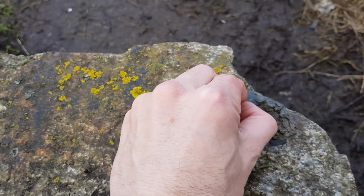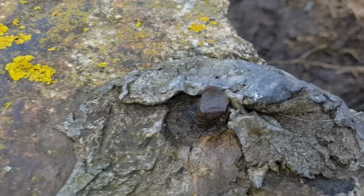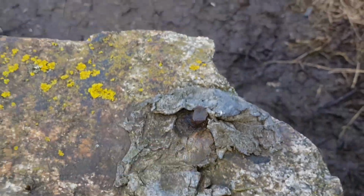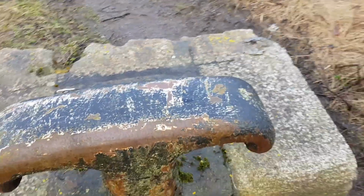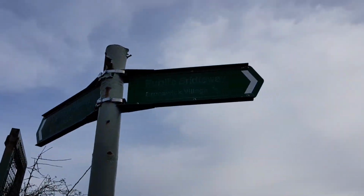That's old lead by the looks of it. I think it is. Look, if you scratch it, it silvers up. So gouge that out and take it to the scrappy. Actually, I'm not even allowed to do that now, are you? Anyway, let's make tracks.